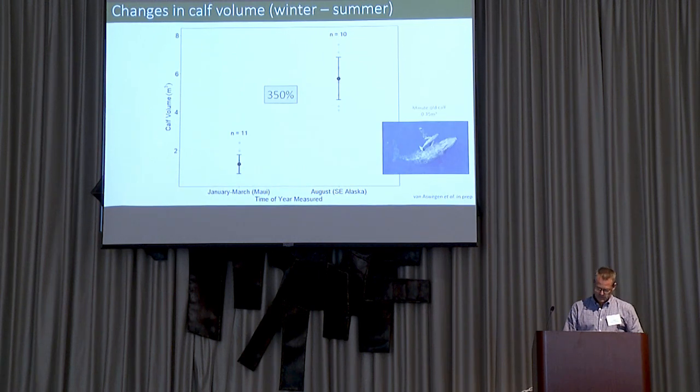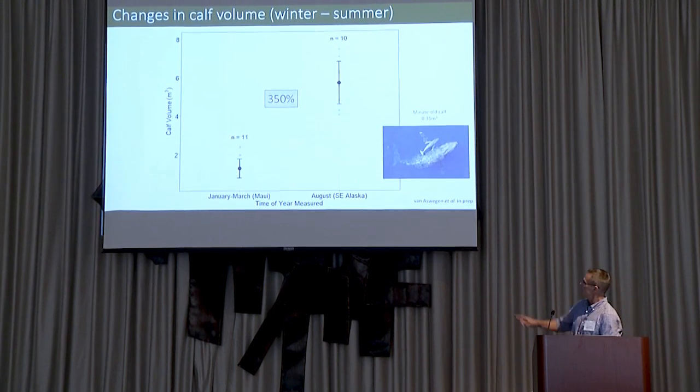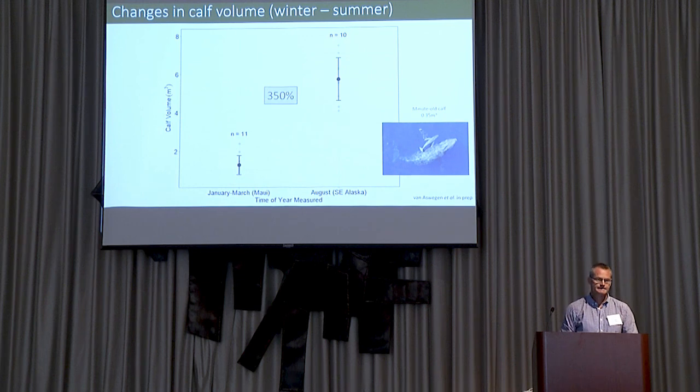A small fun fact here, not depicted in this plot: we were very fortunate in January to be informed of a very recent calf, as in within minutes, mom was still bleeding. We were able to go over and estimate that animal, and a very newborn within minutes is about 0.3 cubic meters. So that's all the way down here. This means the calves that we have there are probably a few weeks old already.